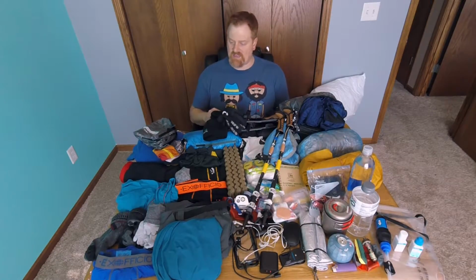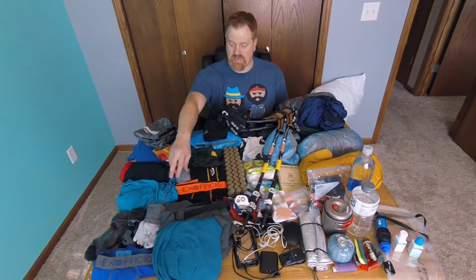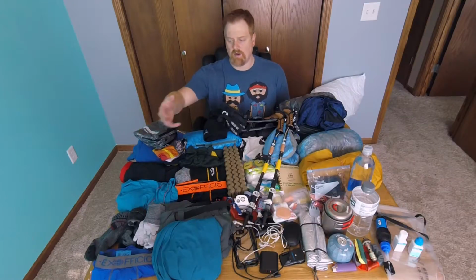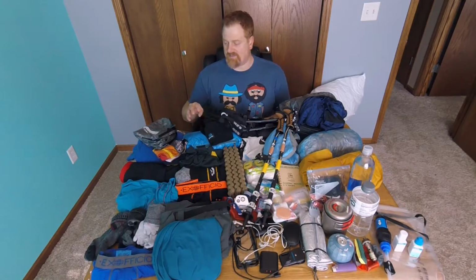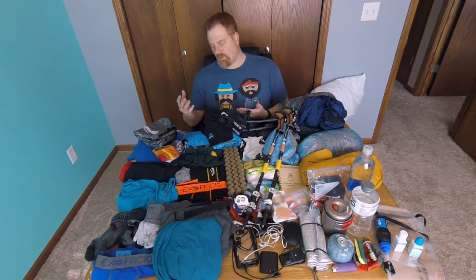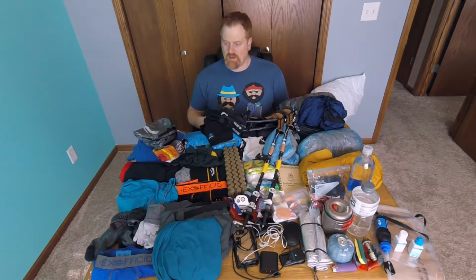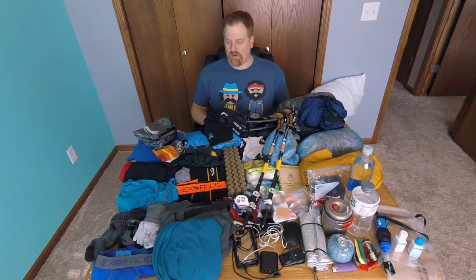So to start off, I've got ExOfficio underwear up here. I've got two pair of those, one to switch in and out of, one for camp underwear, obviously when you're doing laundry and whatnot. I've got two pair of Darn Tough socks. I've got both a calf size and an ankle size. My thought is when it gets warmer I'll probably wear more of the ankle size. I've got two pair of Injinji liners just to be able to switch in and out when it rains.